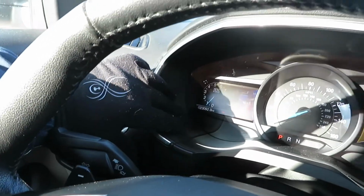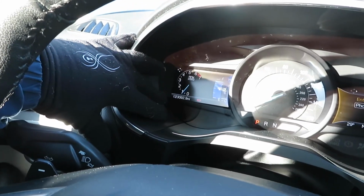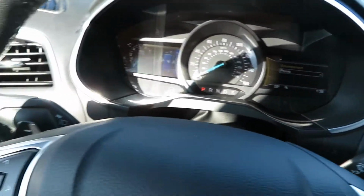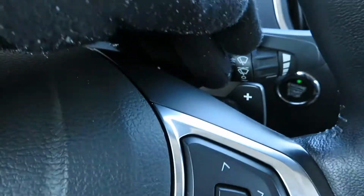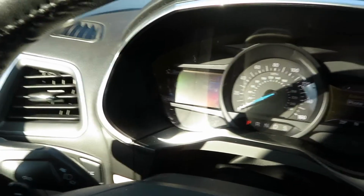Now this vehicle is a pre-owned, and they want $27,490. It only has 23,000 miles on it. It's a 2015. You do have Apple CarPlay and Android Auto in here as well. You got paddle shifters right here behind the steering wheel on both sides. You got the push button start as well. You got all your cruise control buttons right here. Then you got your phone, volume, all of that good stuff, so you can cycle through that menu over there to the side.